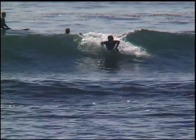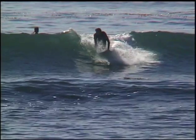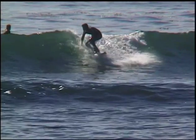On a shortboard, it's not that easy. A lot of people, when they begin surfing, think they've got it, and they jump up, and they miss the wave.